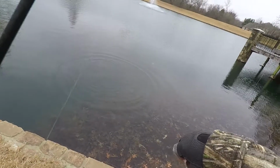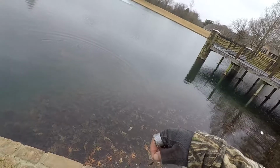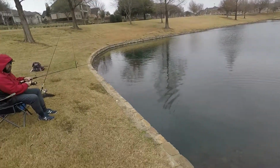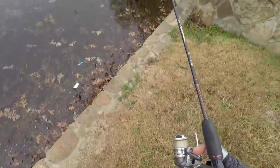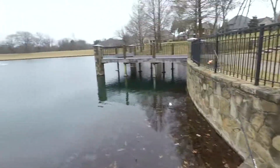Check the integrity of the bait. Oh man, this thing's in great shape. All right, my brother had a little bit of action on his chicken there.